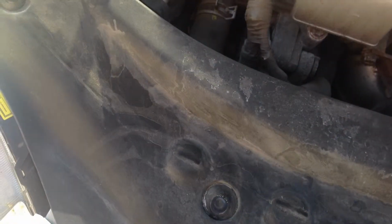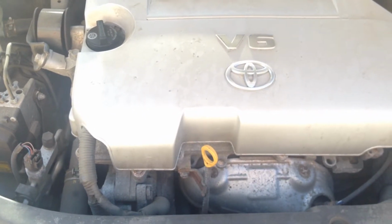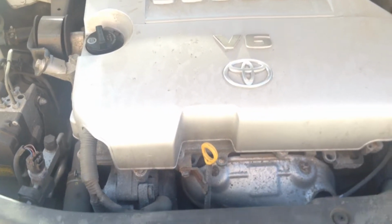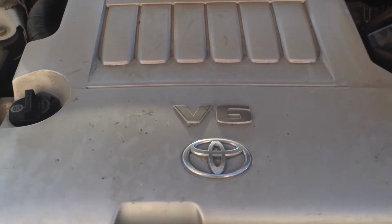Let's give that engine oil a second, I'm going to pull that as well. Let me grab a rag or something. Do I have an old rag in here? I do. Awesome. So I'm gonna pull the engine oil. I'm going to put this down for a second. Hang on while I get the engine oil pulled here, so that you can see it. I want you to see how clean it is. We just ran the engine.